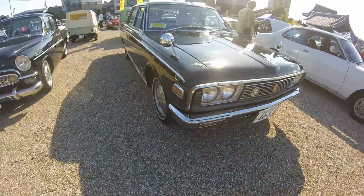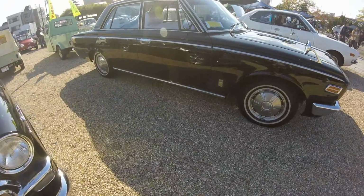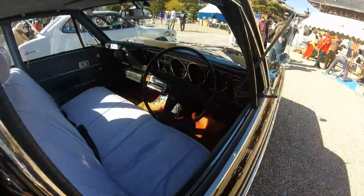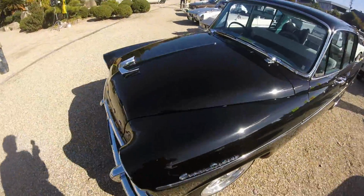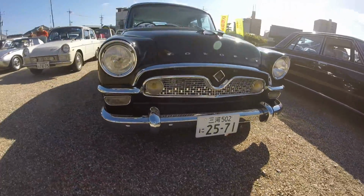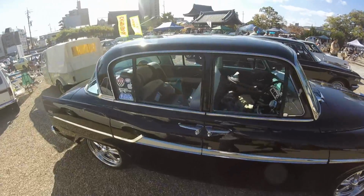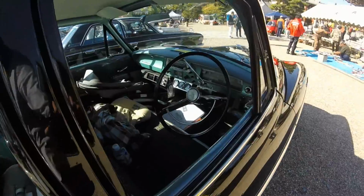Then next to it, I'm not sure what it is, an old Crown maybe? Yeah, it's an old Crown. An old Crown just next to it. Deluxe. The interior is absolutely perfect. Really, really clean. Next to it, another Crown. Really, really mint too. Mint, I mean. There's a baby seat in the back. Interior really nice.